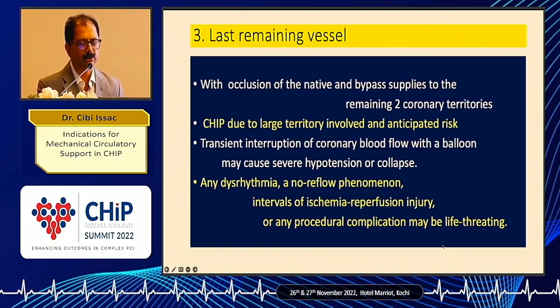The third important situation is the last remaining vessel, with occlusion of the native or bypass supplies remaining, the two coronary arteries, two coronary territories. So here the CHIP is important because a large territory of myocardium is involved and you can anticipate hemodynamic problems. For example, transient interruption of coronary blood flow with a balloon may cause severe hypotension or collapse. Any dysrhythmia, no reflow phenomenon, intervals of ischemia, reperfusion injury, or any procedural complication may be life-threatening.